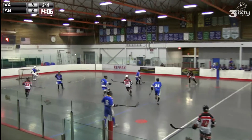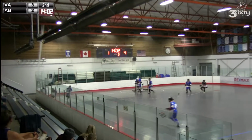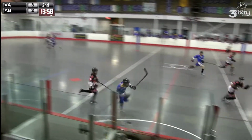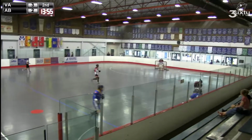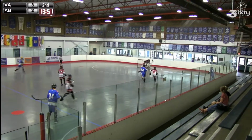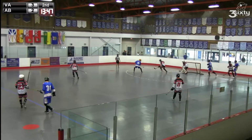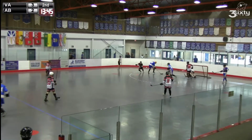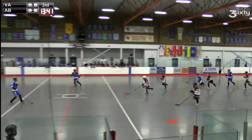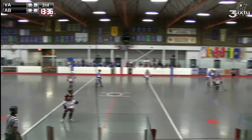Sellon's got it again. Back at the point, slap pass. They were looking for Joe Russo. DiNardo is back for Vaughan. Stolen. Simpson down into the corner. Ball goes up in the air in front of the goal. Good work by DiNardo to clear it out. Another penalty coming up. Tripping.